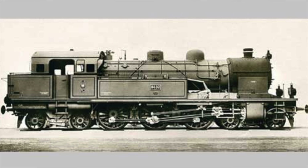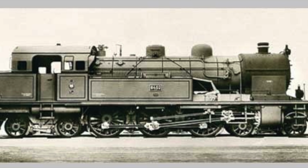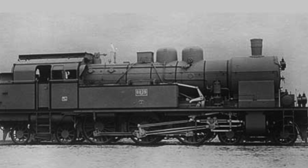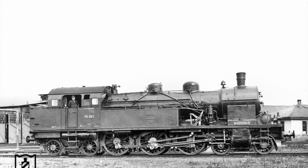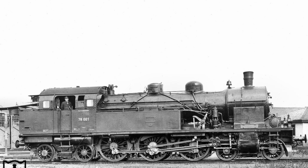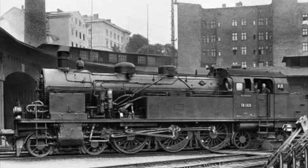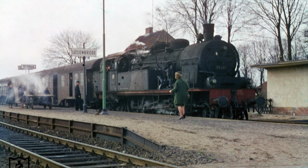Our prototype was the first unit delivered to KPEV in 1912. After extensive testing in the southwest of Berlin, it was allocated to the Stettin railway direction. In 1924, it was transferred to the Deutsche Reichsbahngesellschaft. In 1926, it was recategorized as Class 78 and received a new running number, 78001. During the 1930s, the locomotive was moved to the southwest of Germany, and it remained there until the end of the Second World War.